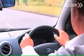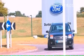The brakes are very good. I found them very responsive. It's quite responsive around corners. You don't feel like you're swaying around. I found the steering very good. So yeah, I would say I feel safe in this vehicle.